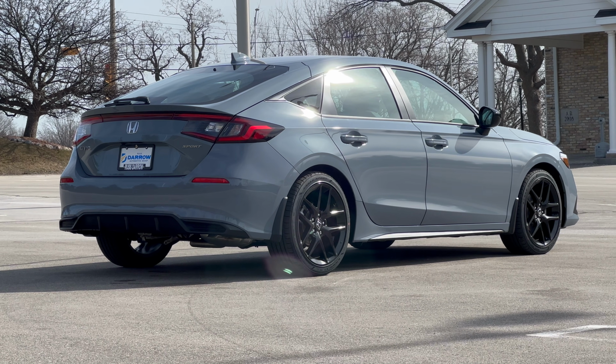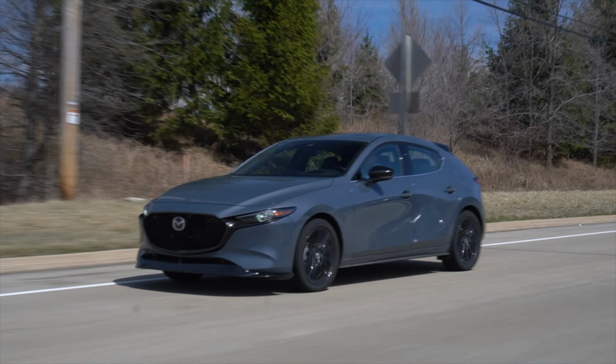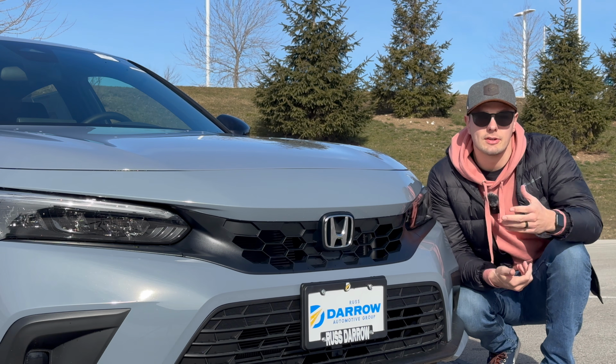The Civic hatch here is much more comparable to a Mazda 3 hatchback, which is pretty similar at starting MSRP, but you can also spend around $5,000 more if you spec out the Mazda. But there's a lot of great things about this Civic, so let's start to talk about some of those.